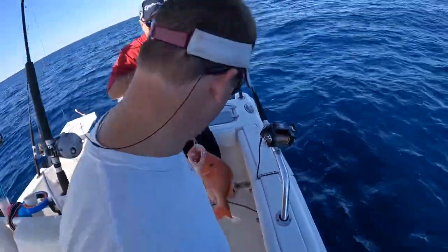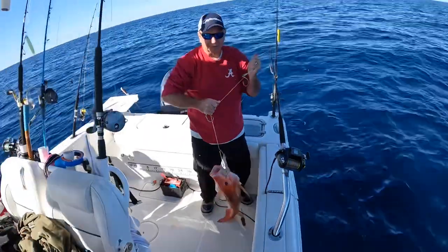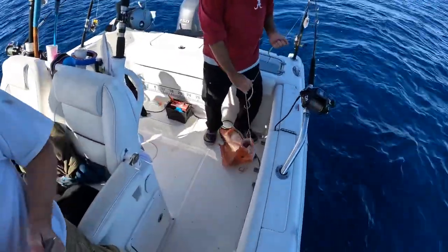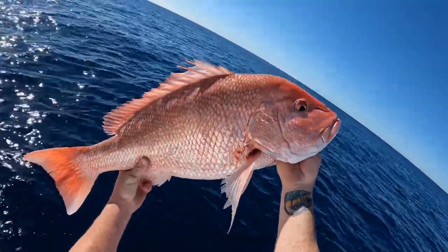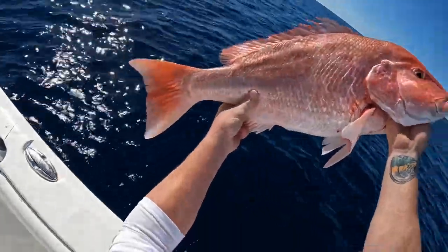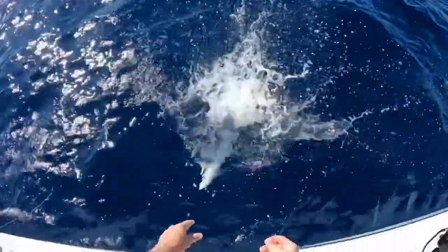That's 25 to 30 right there. That's a monster. That's a big fish. We gotta send them back. Now? That's at least five that are 20 plus. Send them back. Look at that. That's a solid 20 right there. Beautiful. Back to the deep, 340 feet.